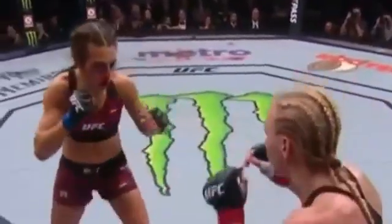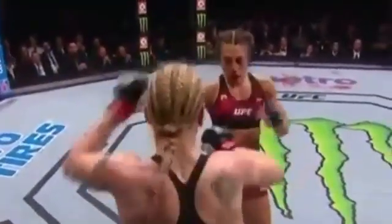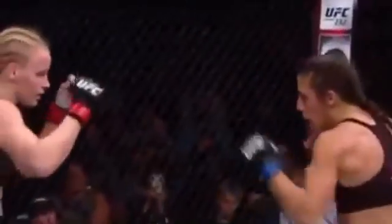Valentina just so concentrated. There's never a mental lapse. Just picks her spots beautifully, landing 50% of her strikes. 9 takedown attempts already. Nice stick there by Joanna. Yeah, she needs more of that. She needs to commit to that right hand. Easier said than done, of course, because you got to get in close.